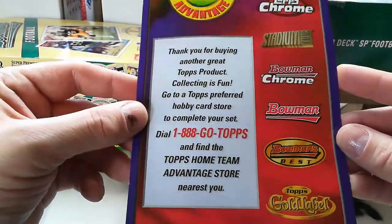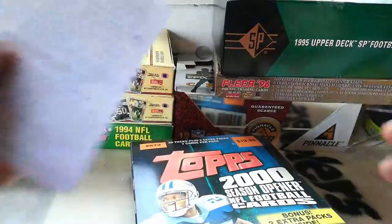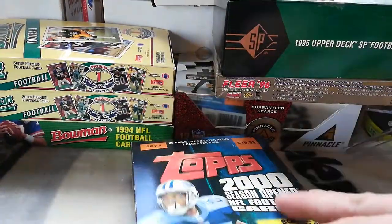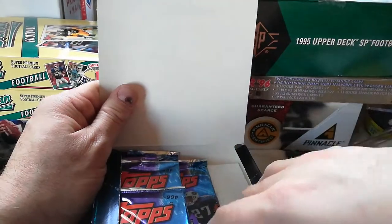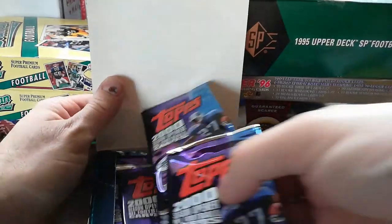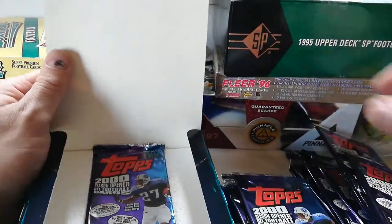Topps Chrome, Topps. I miss you, Topps. Okay, what's this? Topps Sports Trading Guy. Comments. Cool. I miss Topps. 99 cents a pack. These things are all over the place. Oh, those must be the bonus packs down there.